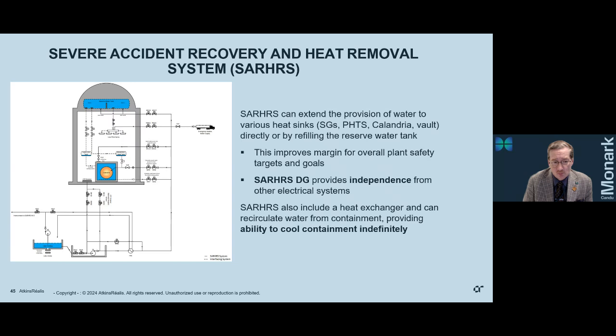It can pump water, it can pull water from the basement or the sump, put it through a heat exchanger and put it back either in the calandria, in the vault, into the heat transport system, into the reactor inlet headers, into the steam generators for secondary side cooling if the heat transport system is intact, or into that reserve water tank at the very top where it can make up to all those places and run these low flow sprays that can maintain containment pressure low.